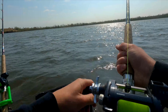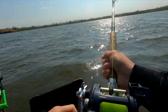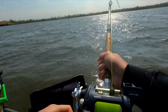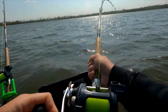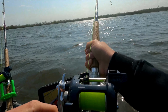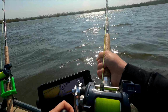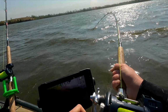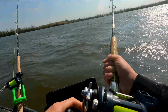He's only in 10 feet of water, so who knows where he's gonna go. Right now he's swimming at me. That's probably about to change. Sorry about that wind we've got here. But here we go. It's about to get real. He's right underneath us now. Should show up on the graph. Maybe not. Okay, now he's gonna go to the side and pull a little bit.